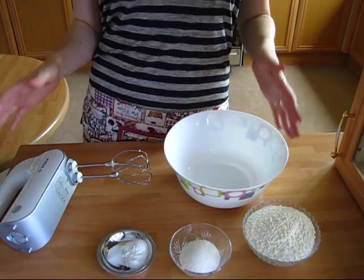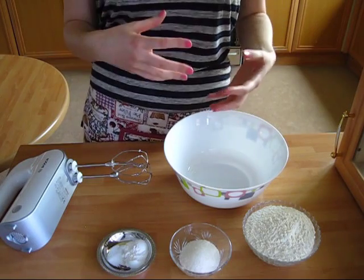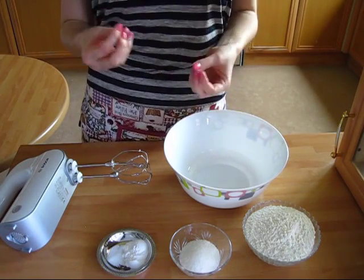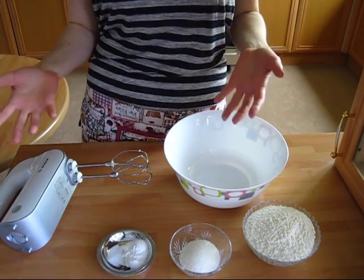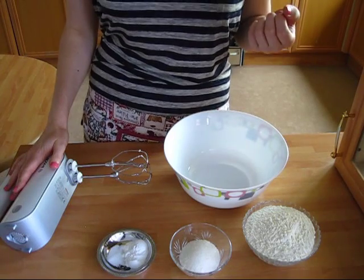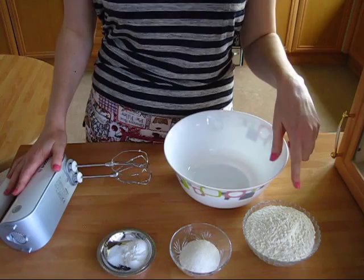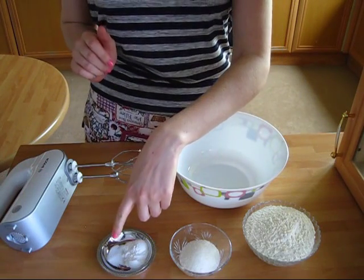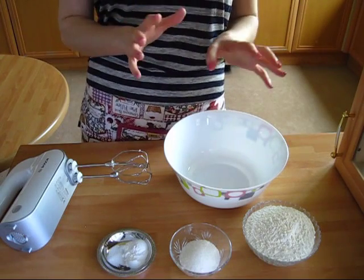So Laura makes the dough with her standing mixer, which after watching the original recipe, I feel like using some sort of an electric mixer would help to do that quicker and easier. So I've decided to use my fanciest tool in the kitchen, handheld mixer. So I will take the flour, sugar, baking powder and salt, and just briefly mix them together.